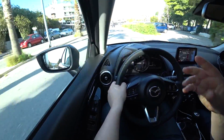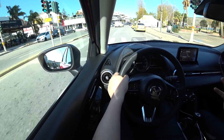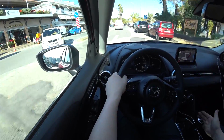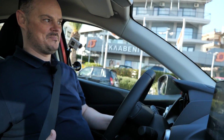All-around visibility is actually good. The positioning of the B-pillar here is excellent. So I have plenty of good all-around glass to get a good sense of everything that's going on. Steering wheel, well, you'd expect it from Mazda. It's nicely put together, and the way that the components work in concert is excellent.